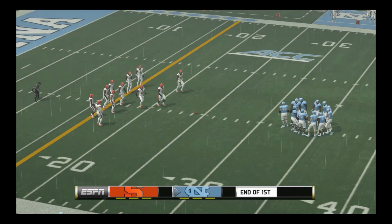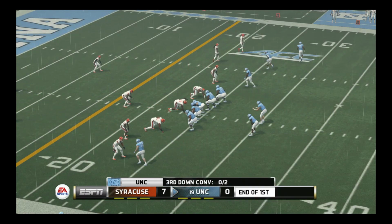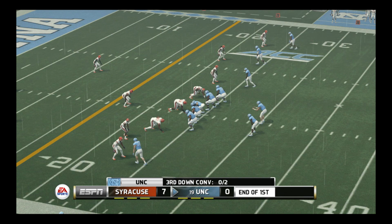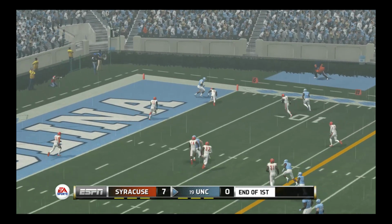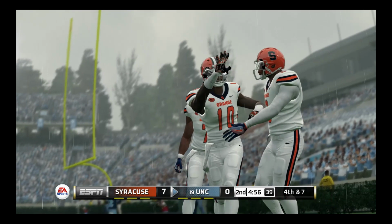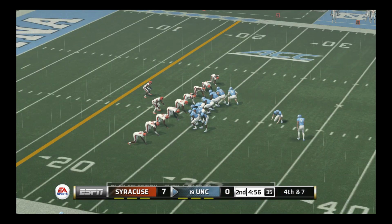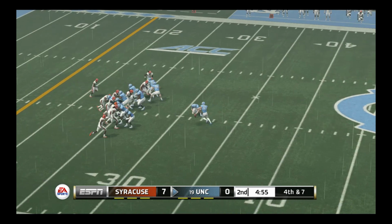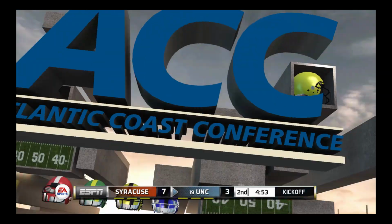Back to the action now here in the second quarter. He fires. Jarred loose. It's fourth down, so the kicker comes out. He'll try to put 3 points on the board. The kick is away. It's long enough, and he nails the long field goal.